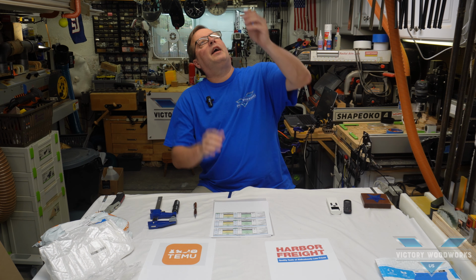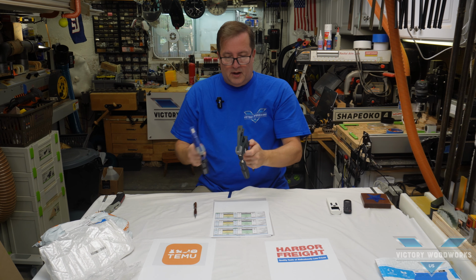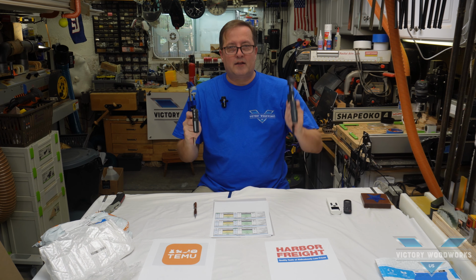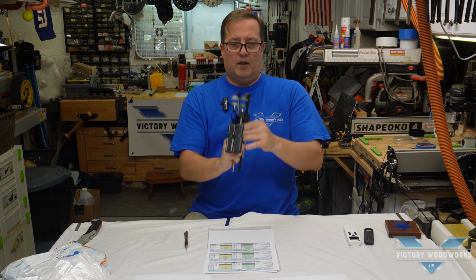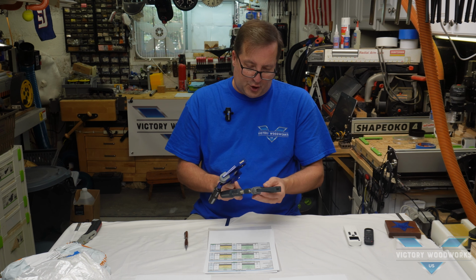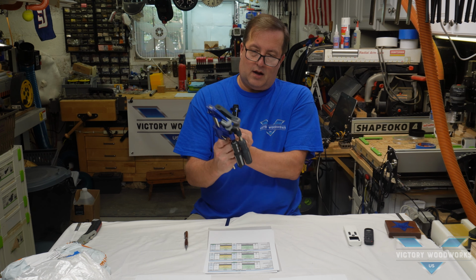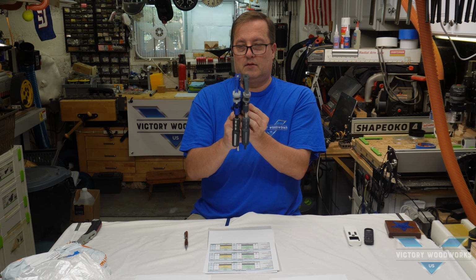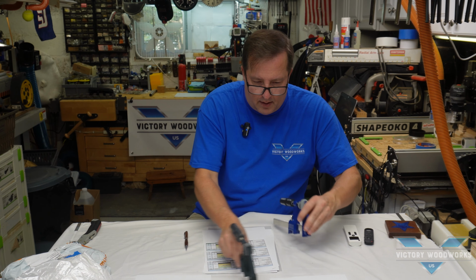And then above my head here, we've got quite a few others. The reason I bought this is they look just like the Harbor Freight version. And you know what? Other than the color, this being shiny blue, this being a, I don't know, textured gray, they look to be identical from all aspects, you know.